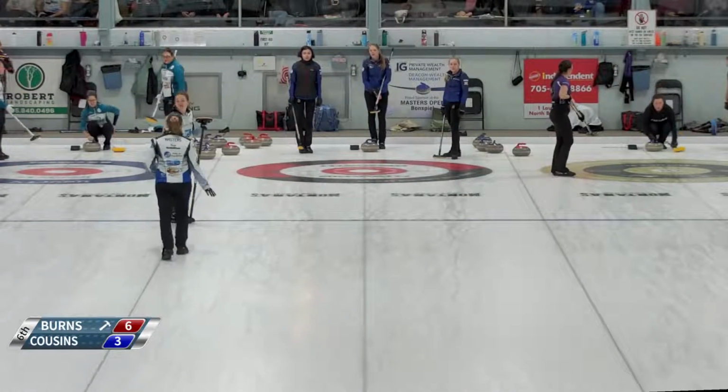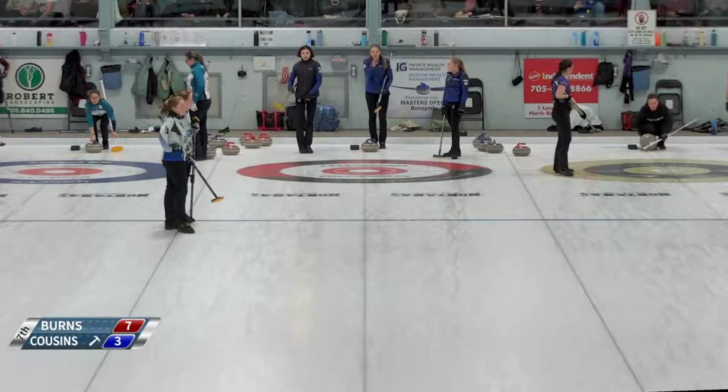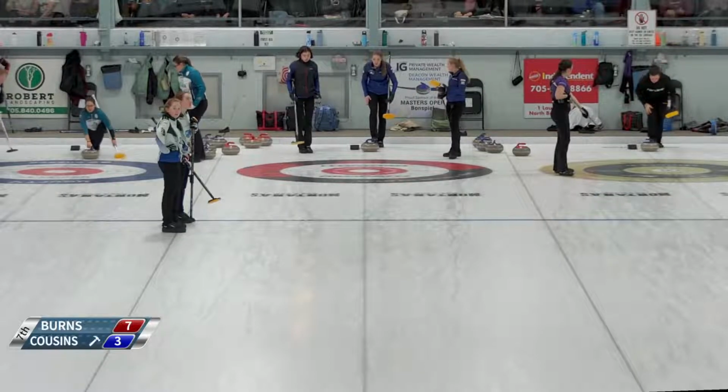Cousins' first thought was to play around the corner, and that's probably the right call. Any of these other shots she's looking at are just going to group the blue stones, and one double and her end is gone.